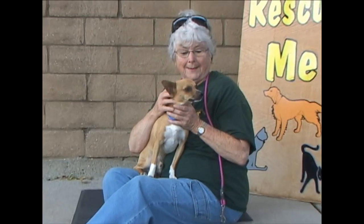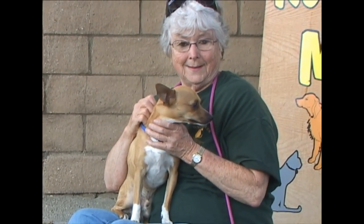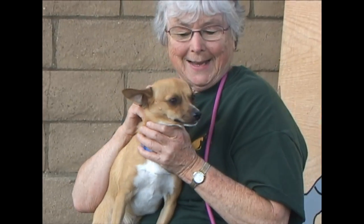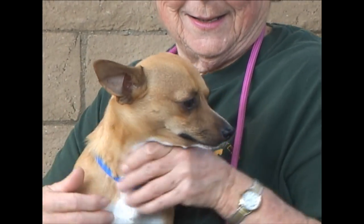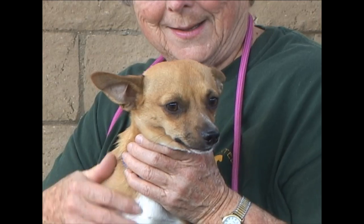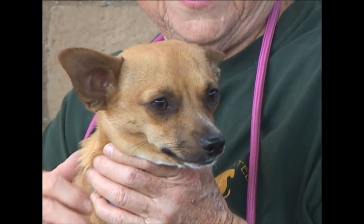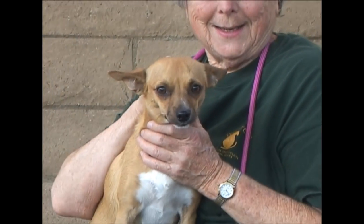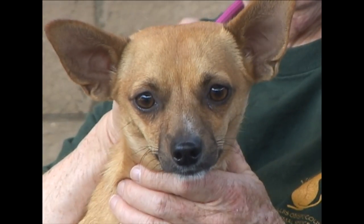This is little Duffy, and he is sitting on his foster mom Judy's lap. She's been caring for him, but she needs to find a home for him. Duffy is a sweet little dog, loves the lap, loves to play with other dogs. He's housebroken and happy, she says. You can't get much better than that. His ID number is 187389. He loves his little toys.